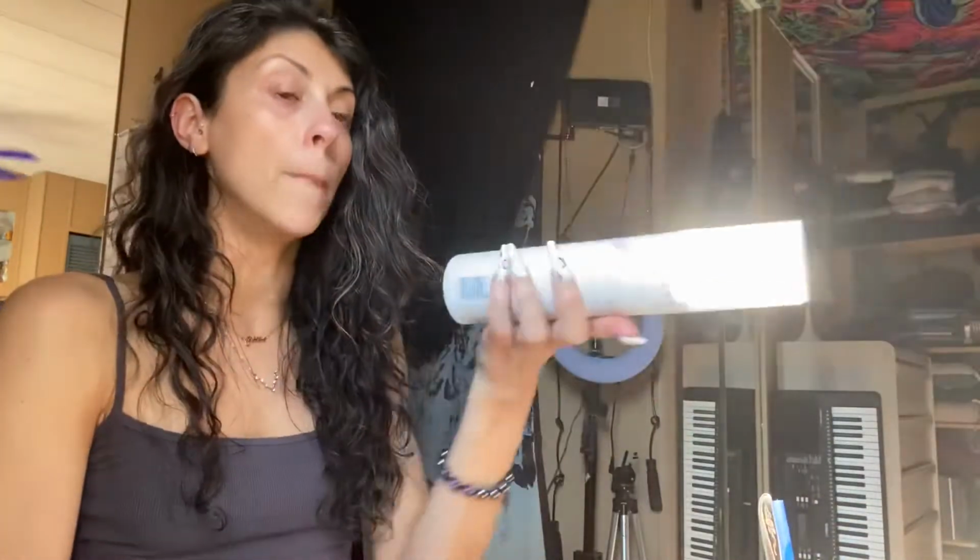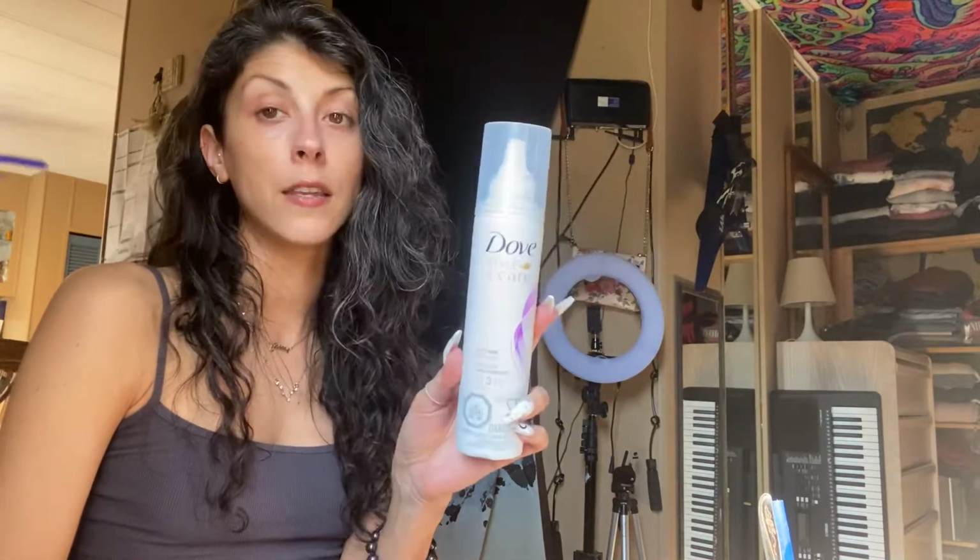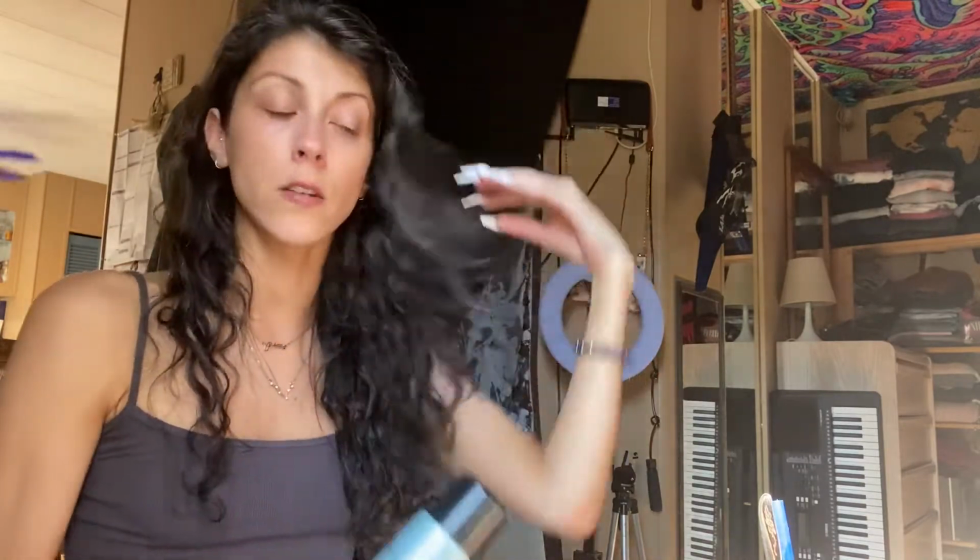The only other things I need for hair that are ride or die are a mousse and a hairspray. The mousse that I'm using right now is the Dove Style and Care. Just whatever, any mousse will do, but I actually like this one a lot right now. When you put your hair up in a ponytail and you're trying to smooth out all those baby hairs and stuff, mousse is the best for a clean ponytail, you know what I'm saying?